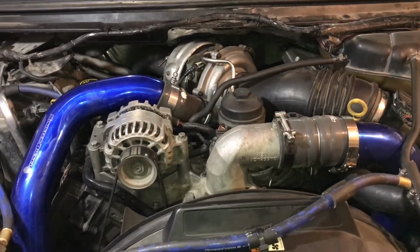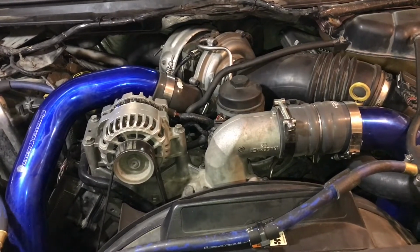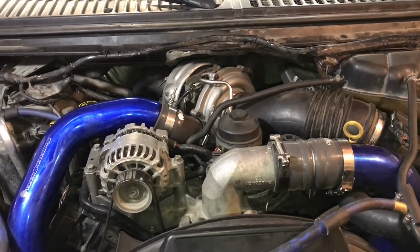Now, other upgrades, like I said, we kind of went through the general 6.0 fixes. Anything that's a common failure point on this truck has been done. You name it, yes, it's been done.